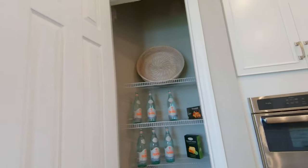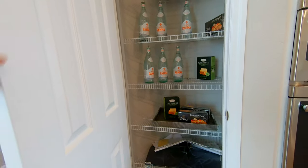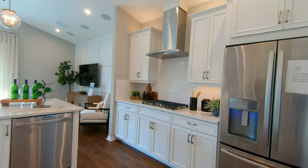So here is your pantry. Now I know you're probably saying that might be a little small, but to be honest with you, it really isn't. You've got quite a bit of cabinet space. So honestly, you really wouldn't run out of storage space here.